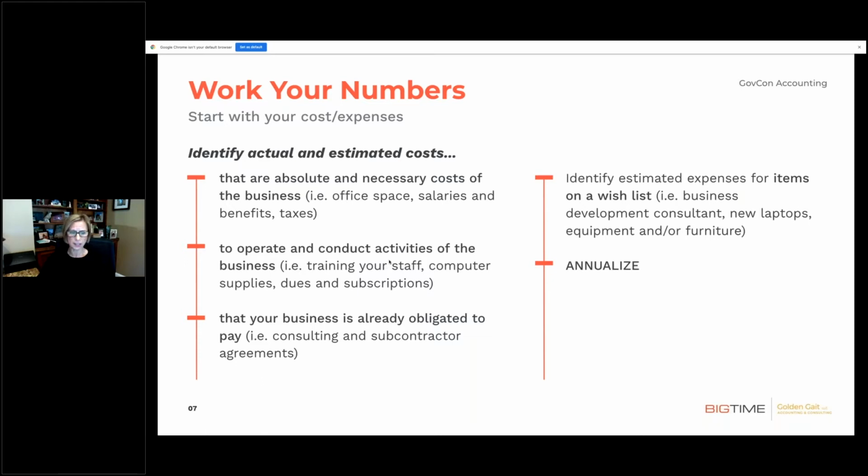You've got costs that your business is already obligated to pay. You've got consulting and subcontractor agreements in place, especially if you are subbing out some of your work on your government contracts. You've got subcontractors, and so you've got an agreement with them, you've got to pay them.